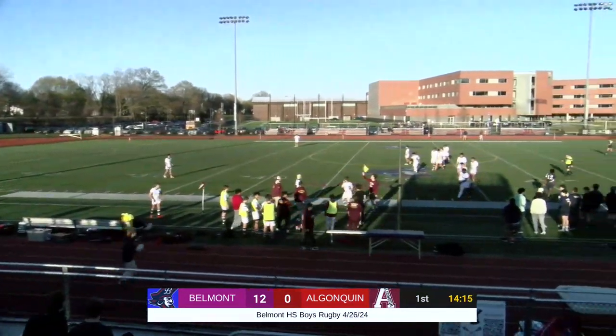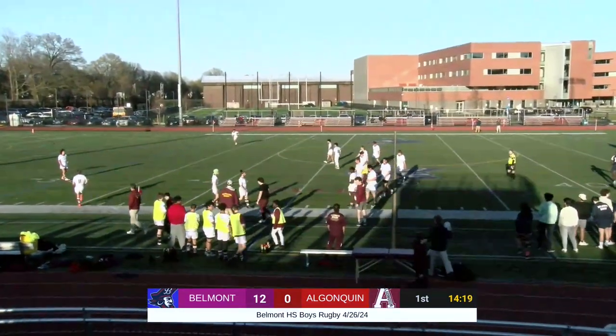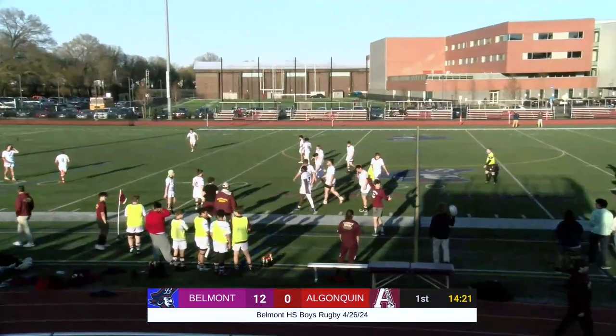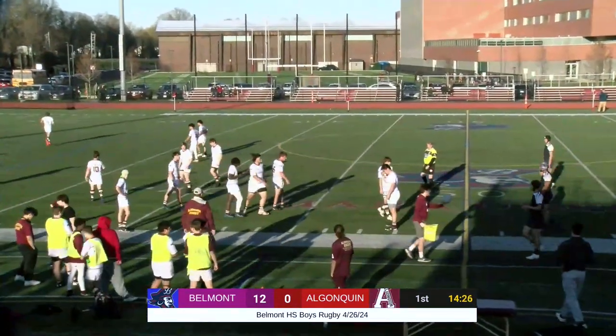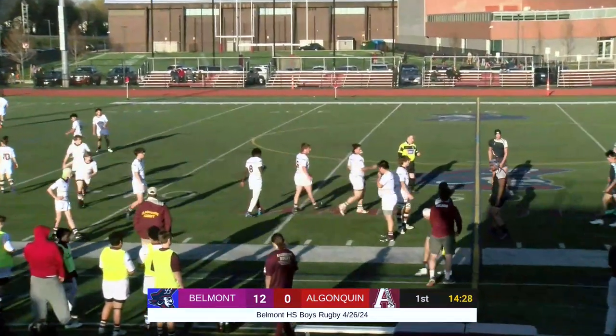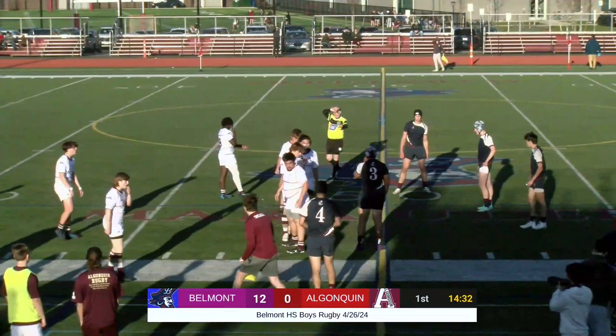Your backs for Belmont this evening at scrum half, James McGovern. Fly half, Jack Townsend. Inside center, Jediah. Colin Green at outside. Your wings are Owen Johnson and Ethan Yu, and at fullback, Wyatt Sclafani.